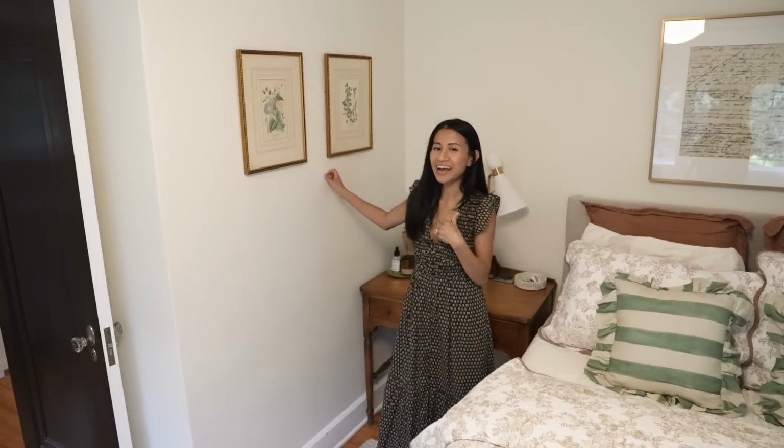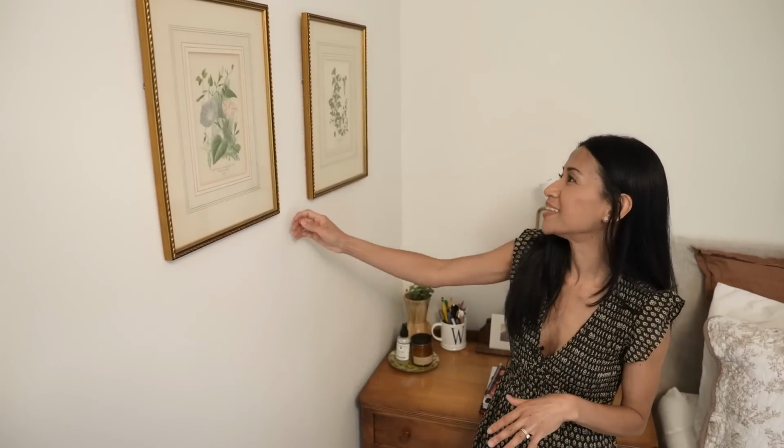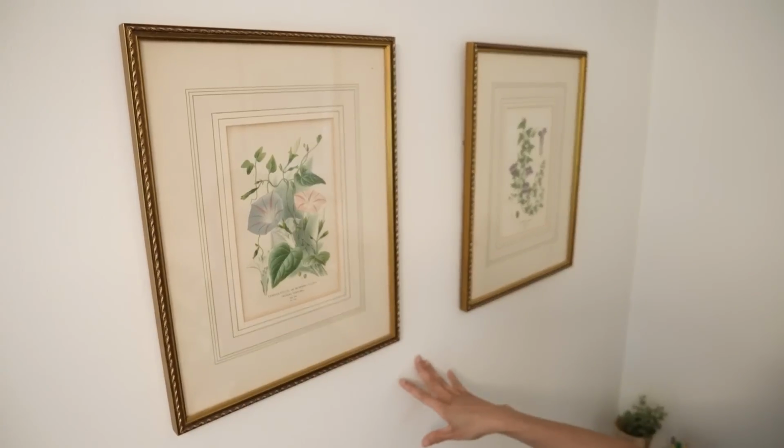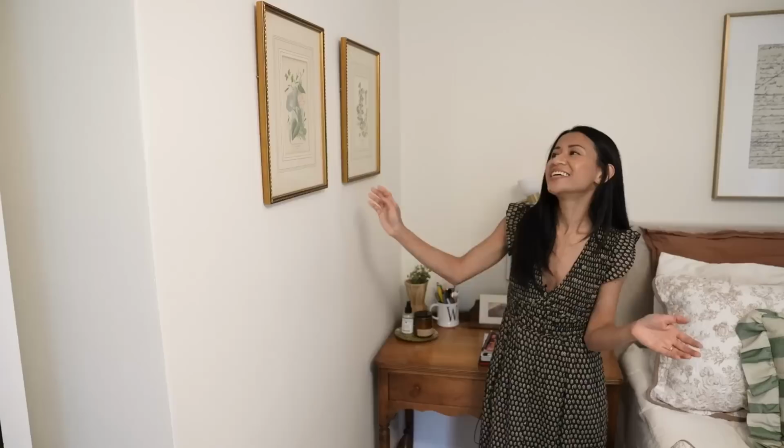I am very picky about what I put on our walls, and I found this artwork from Facebook Marketplace. Again, I check Facebook Marketplace a lot. This was from a lady who had downsized, and this was a wedding gift. When I met her and she saw that I was buying the picture frame, she said that she was really happy to see it go to a happy home. So I'm so glad that it now lives here in our bedroom.